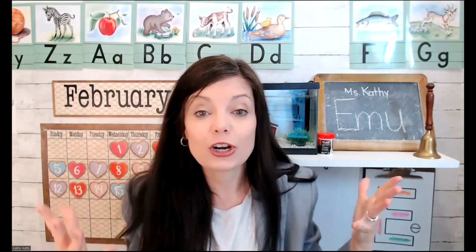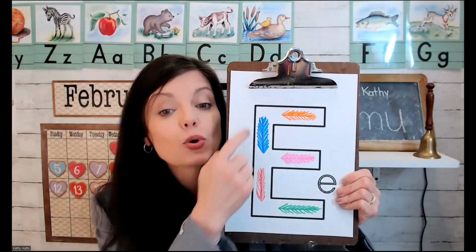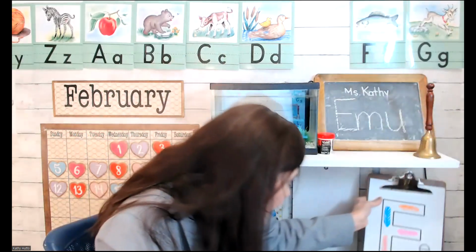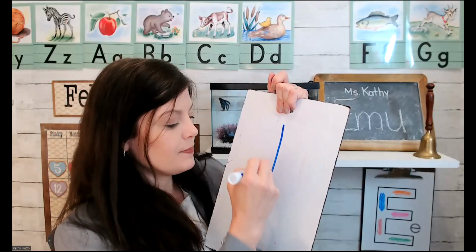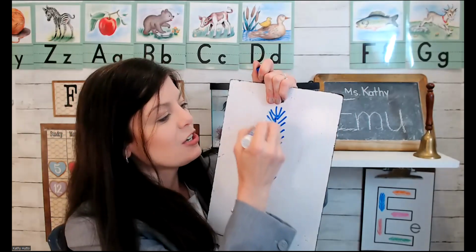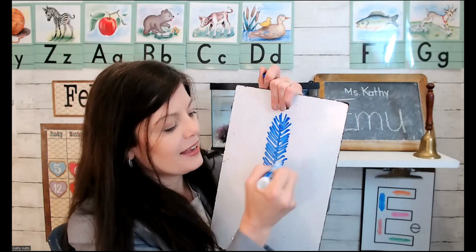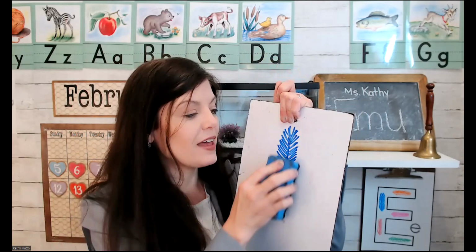An emu is a big bird, and birds have feathers. And that's how I decorated my letter E. You can use colorful craft feathers, or you could just draw your own feathers to decorate your letter E today. To make a feather, all you have to do is just make a line. I'll show you. And then make more lines on one side. And then make more lines on the other side. And at the top. And you could continue to fill in the spaces with more lines if you want to. And that makes it look more like a feather. So you can just draw feathers if you'd like on your letter E, or use craft feathers and glue them.